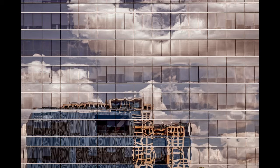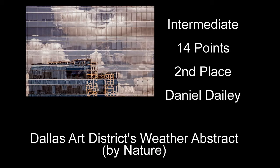Dallas Arts District's Weather Abstract by Nature received a score of 14 in the intermediate category and second place. The lines in this are so straight in the building, yet it contrasts quite a bit with the wavy lines and the reflection of the other building and the organic shapes of the clouds that are reflected in the building. So it creates a really interesting contrast between those types of lines and those types of shapes, abstract versus more realistic, or geometric versus organic, and I enjoy that.